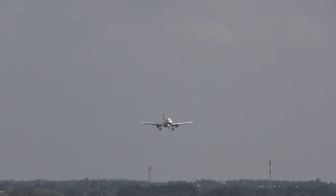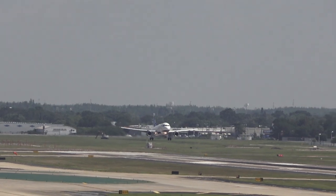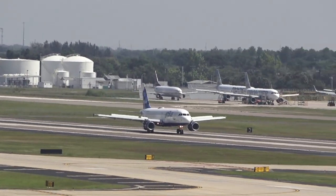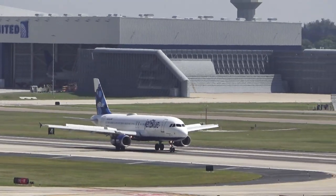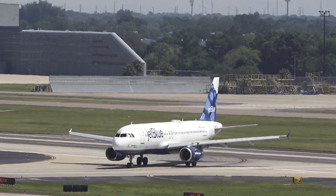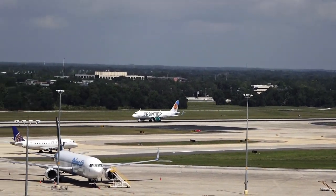Found a couple other new spots, but there wasn't much activity. So I ran down South End, Connery parking lot, top level. Looking at 19 left. Hey, we saw this guy land earlier. Headed right back to Philadelphia.